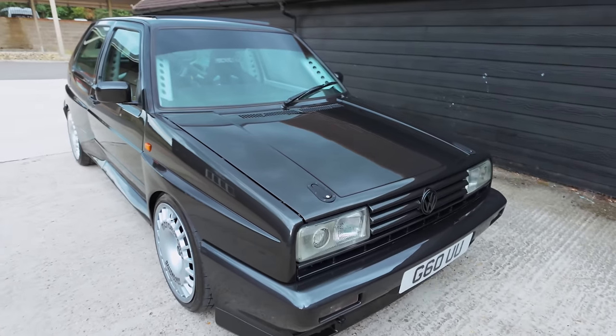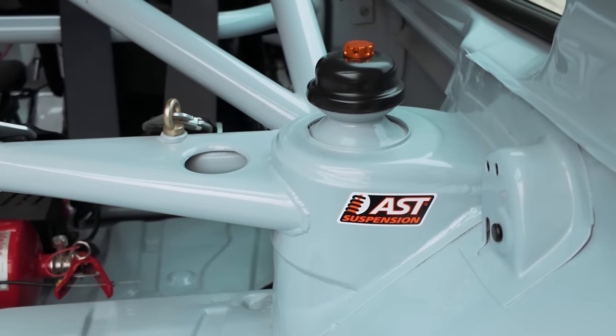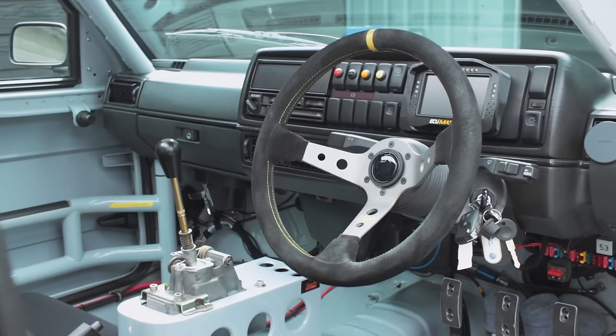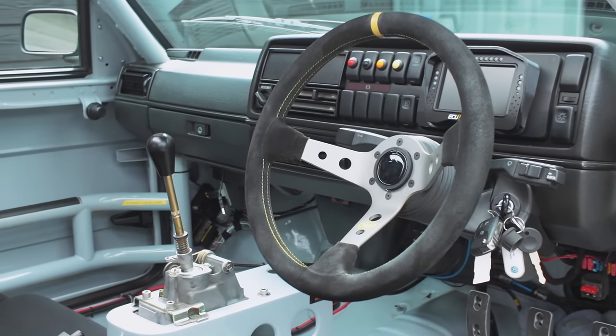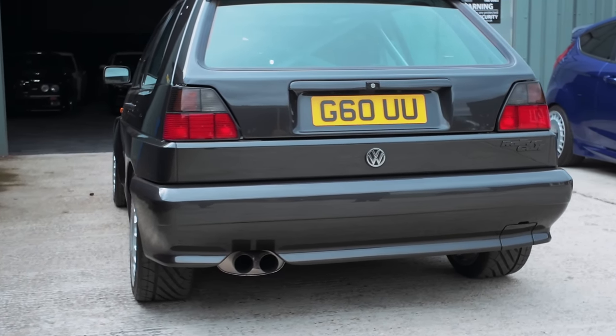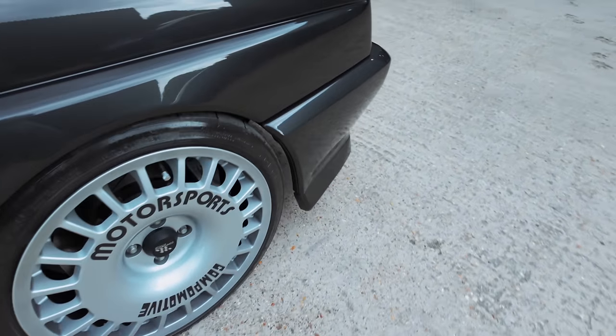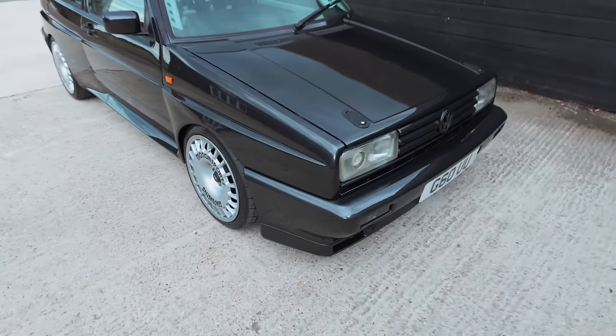These cars are obviously four-wheel drive from factory. They come with Volkswagen's all-wheel drive system, which they call Synchro. So power does go to all four wheels, which is crazy. As mentioned, it's a homologation car, which means it was built for motorsport, specifically rallying. But look at the Compomotive motorsport alloys. We've got AP Racing brakes, of course, keeping in theme with my business.